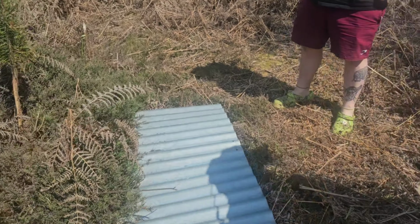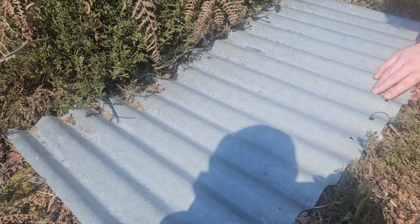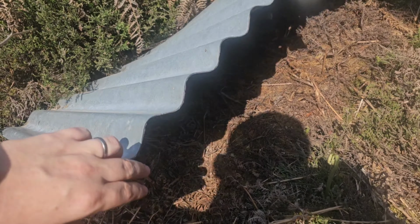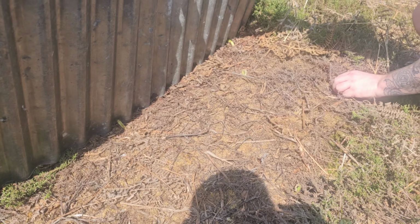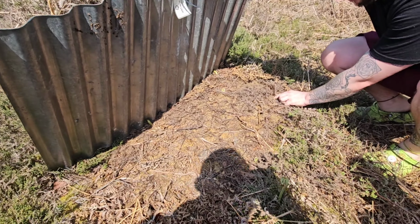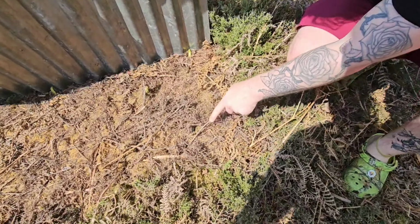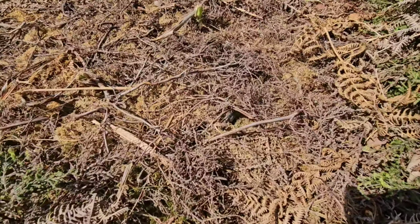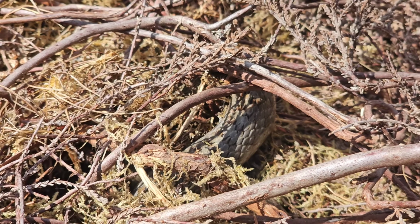And let's see if we can find anything. Will you hold that for me, love? After all that, there's your smooth snake. Oh, it is there. Can we even see? Oh, there we go. So that is a smooth snake.